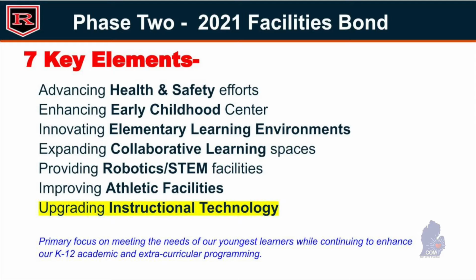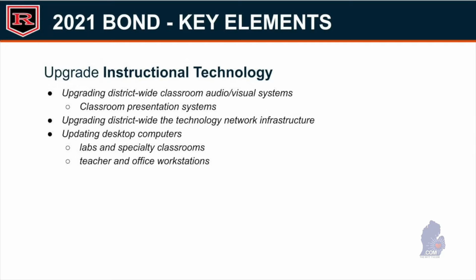And last but not least, the last element in the bond is our instructional technology. And we obviously have been the leader in instructional technology. So that's wonderful to hear. We were a leader in the county back in 2012, 2013 when we passed a tech bond and went one-to-one. So our students have had their own device, either an iPad for our youngest learners or a Chromebook. And we refresh those student devices through the sinking fund. But there's a lot of other instructional technology that we have to keep up on. So the 2021 bond would support that.